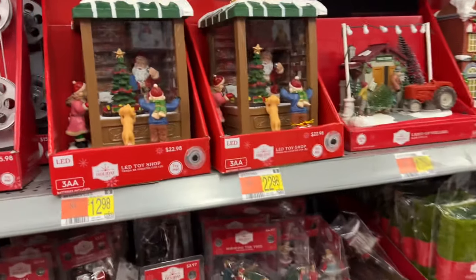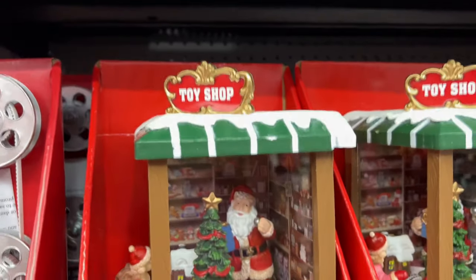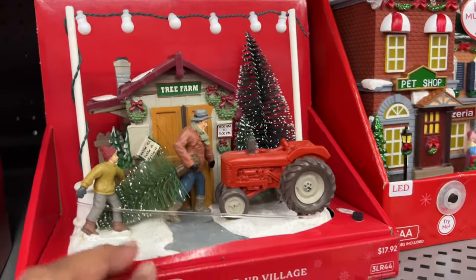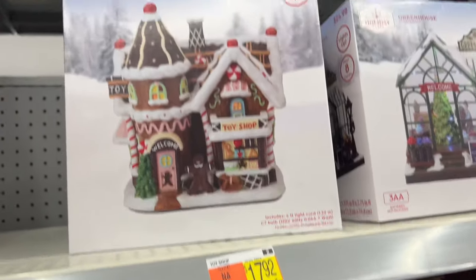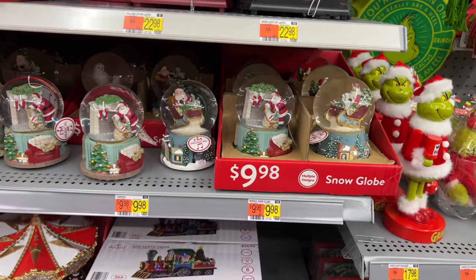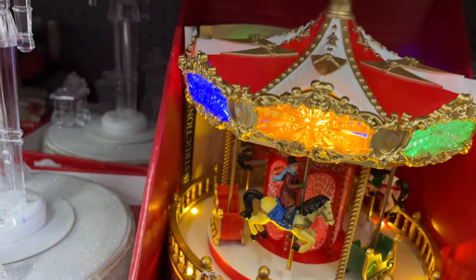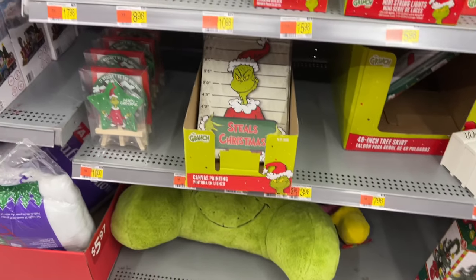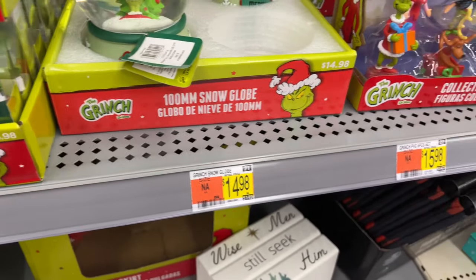And y'all know I love pressing buttons. They have this Santa faux projector. They have that Santa at the toy shop. Oh, $17.92. Cute little greenhouse. Now they do have an entire section of Grinch. Hope you guys can see the prices of everything also.